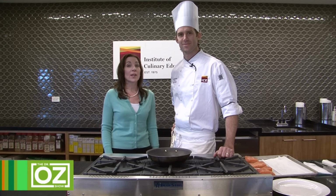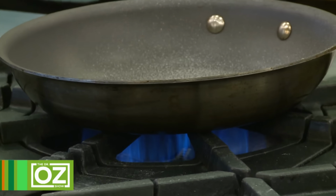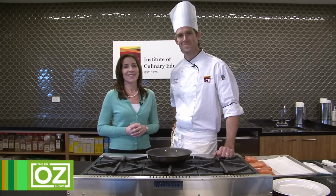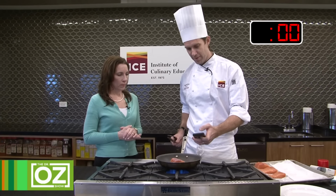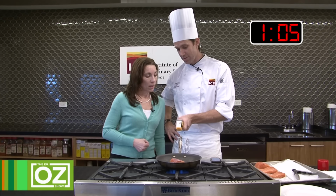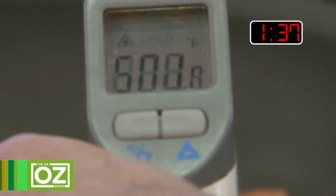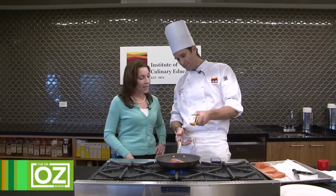So I'm here with Chef James Brichione at the Institute of Culinary Education, and he's going to be cooking a piece of salmon in a light nonstick pan at medium to high heat to see just how long it takes for that pan to reach the magic number of 500 degrees. We're going to start our timer. Right, okay, great. And we're on the heat already. We're reading somewhere between 375 and 415. Oh, wow, we're going up fast now. Now we're at a minute and a half on medium high. Oh, now we're at that 500 mark. That's a minute and 37 seconds.